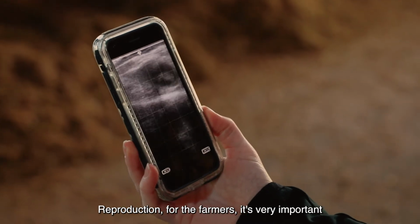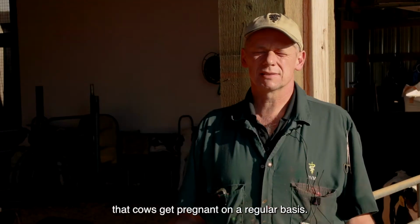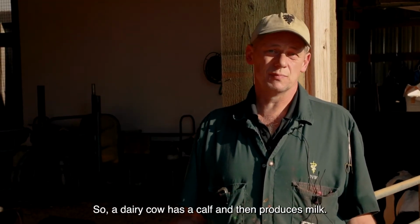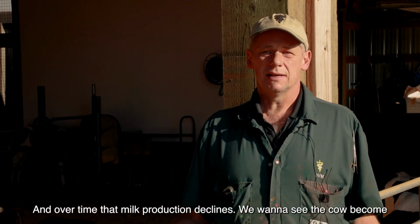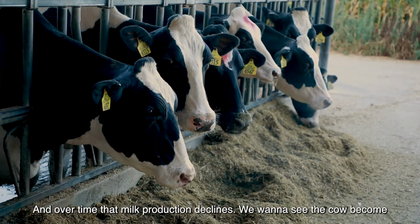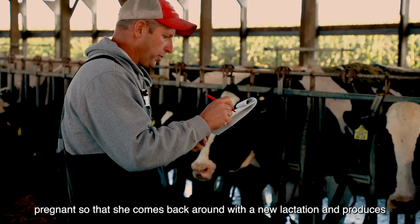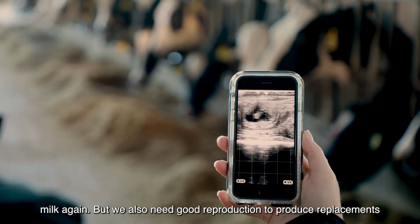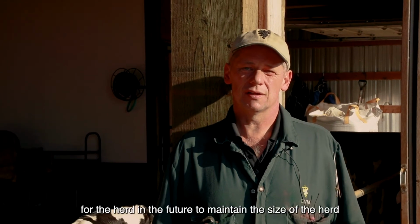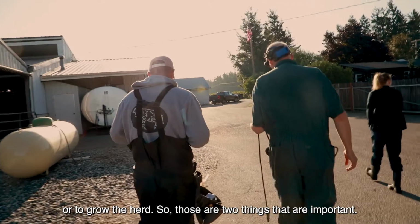Reproduction, for the farmers, it's very important that cows get pregnant on a regular basis. So a dairy cow has a calf and then produces milk, and over time that milk production declines, right? We want to see the cow become pregnant so that she comes back around with a new lactation and produces milk again. But we also need good reproduction to produce replacements for the herd in the future, to maintain the size of the herd or to grow the herd. So those are two things that are important.